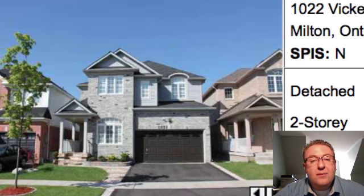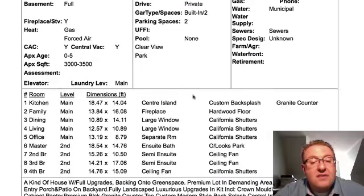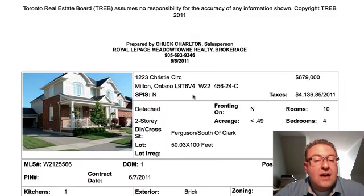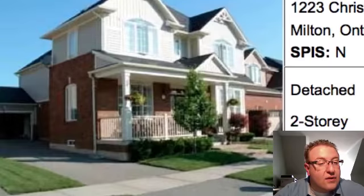Nice 100-foot piece of property. It backs onto green space too. $599. You're getting 5 bedrooms. I don't have any complaints about this one. I think it's fantastic. Now, 1223 Christie, it's just over 3,000 square feet.